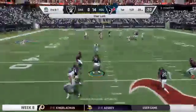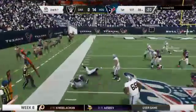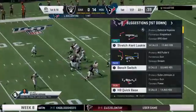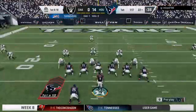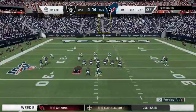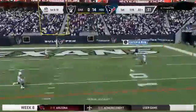Into heavy traffic, and it's intercepted. Picked off right around the 43. And a terrific return as he takes this thing all the way down near the 20-yard line. It's almost like you can see the look of frustration on his face. 4 interceptions last week. We talked about it all week. What did he do wrong? And another one here in the first half. And you can understand the frustration. You actually feel his pain a little bit.